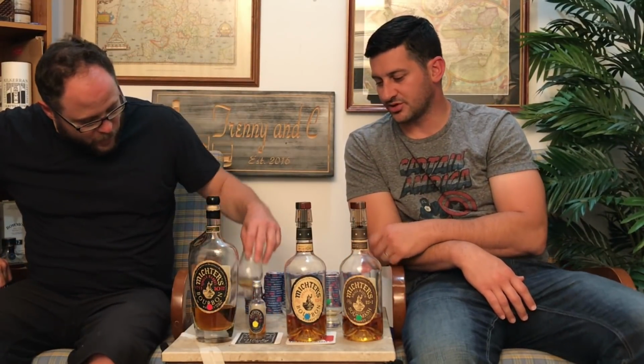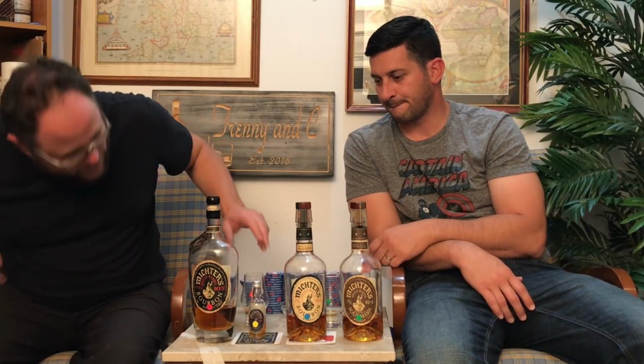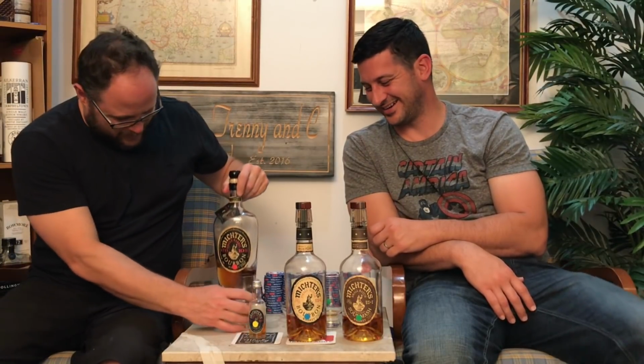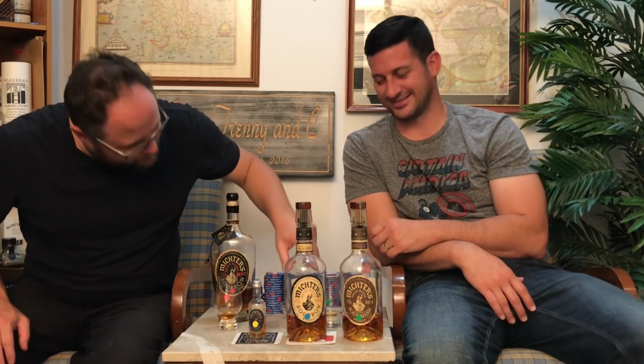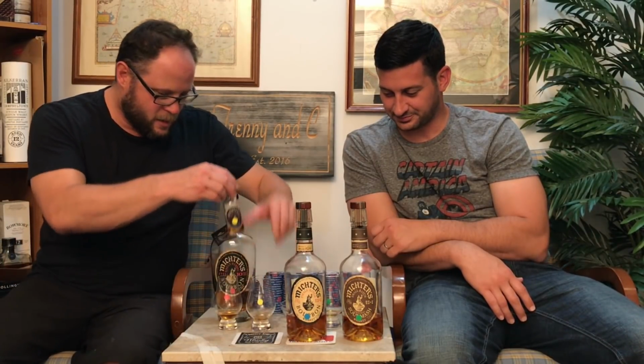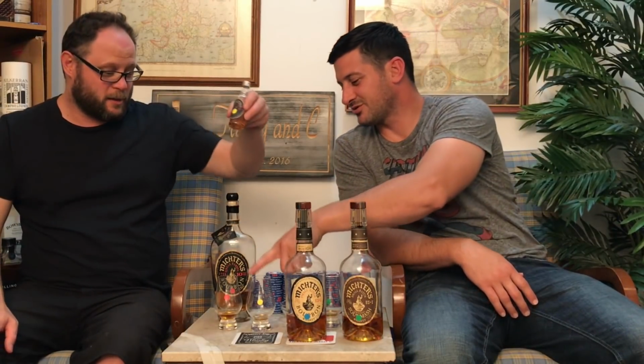Okay, so fourth place for me is red. Red. So that is the Michter's 10-year-old. Wow. So this is the most expensive bottle in our collection. So that's where this one sits. Okay. The yellow is this guy, the little American, which you picked first. Which I picked first. So this was your first and second. Yes. And I have it third and fourth.